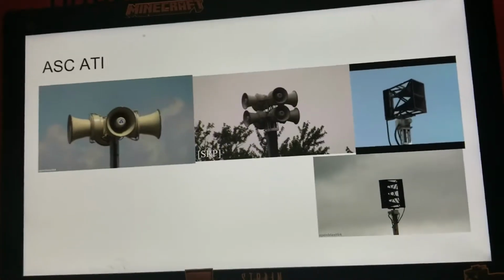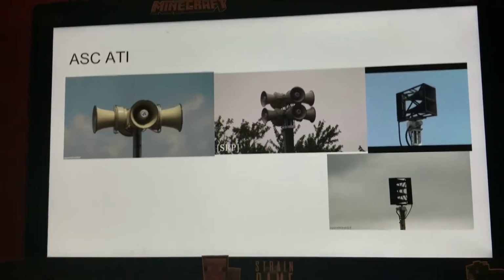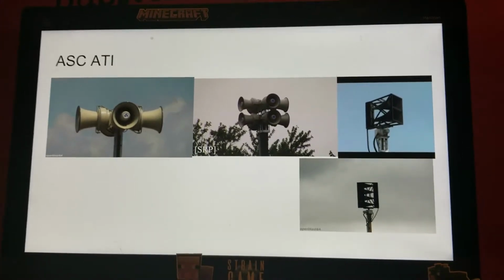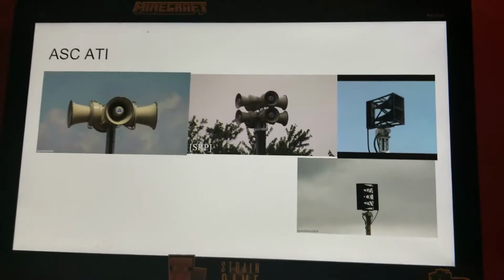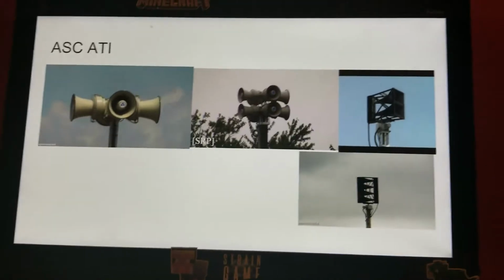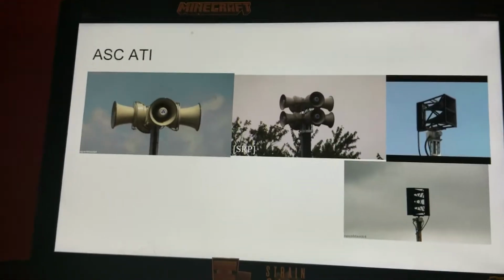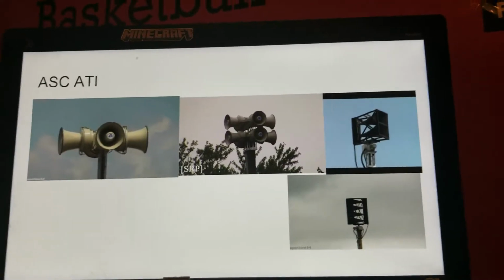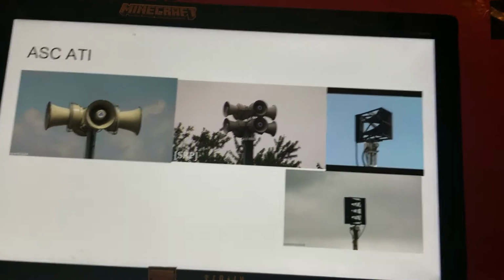Next one is ASC American Signal ATIs. So I really like ATIs, just how they sound. And I also got the HPSs over there. I think that's what they're called. And I got the normal ATIs. So, yeah. I just like the noise that they make, and I like their kind of little electronic looking thingy.